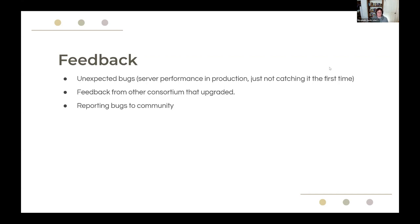The did you mean for us did not work when it was installed the first time. We just saw some slowdown. And so we were chatting with Equinox to get additional info. We were chatting with other people who also upgraded recently. Trading bug info has always been very helpful, kind of having that upgrade buddy tell us what you encountered, and maybe we encountered it too. That was very helpful for us. Also reporting bugs to the community and emailing the listserv is very helpful.